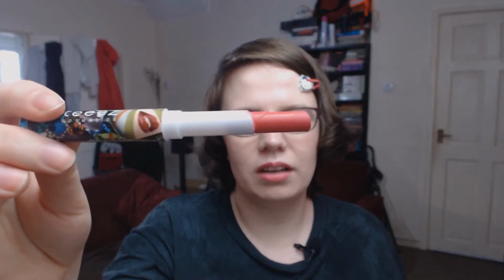The only thing I would probably say is I don't really feel like you get a huge amount of product in it for the amount that you're paying. This is about £12, especially with the size of the container that it's in. I think if it was in slightly less, maybe nicer packaging, and you got more of the product in just a pot, that would be better. It would feel more like it was worth it.